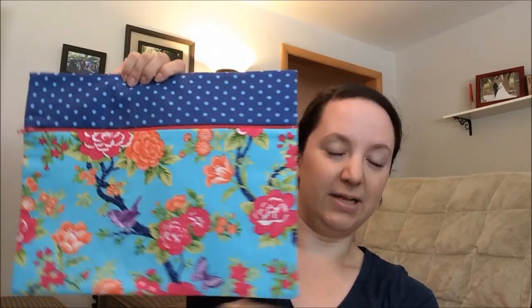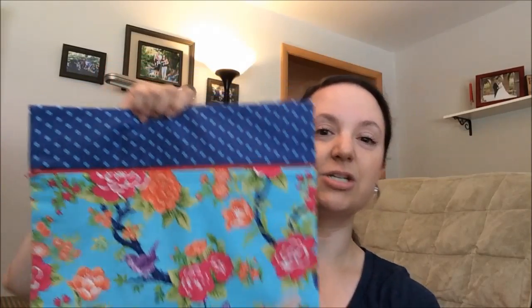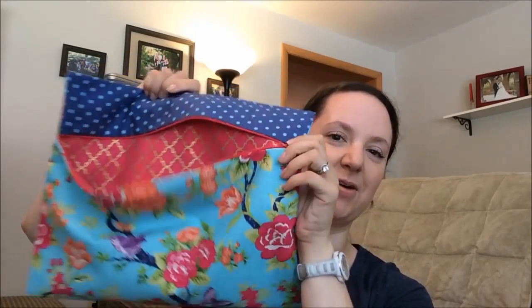Isn't this fabric fantastic? This, like I said before, 11x14 inches, fits an 8x8 Q-snap. It's exactly like the ones I showed in my last video. I love that lining fabric, pink and gold. Guys, you're gonna love the fabrics that I have available. So that is the big bag.